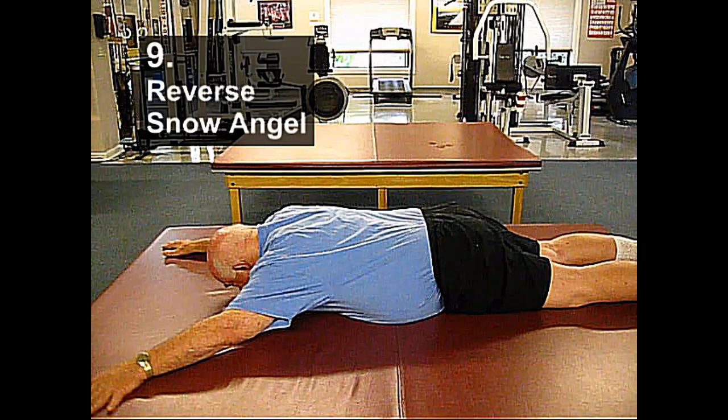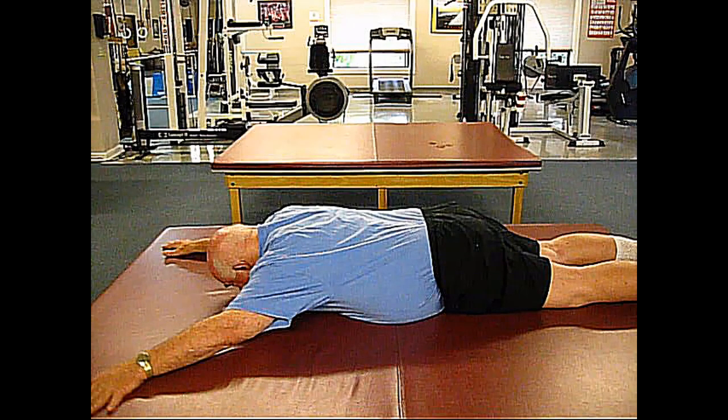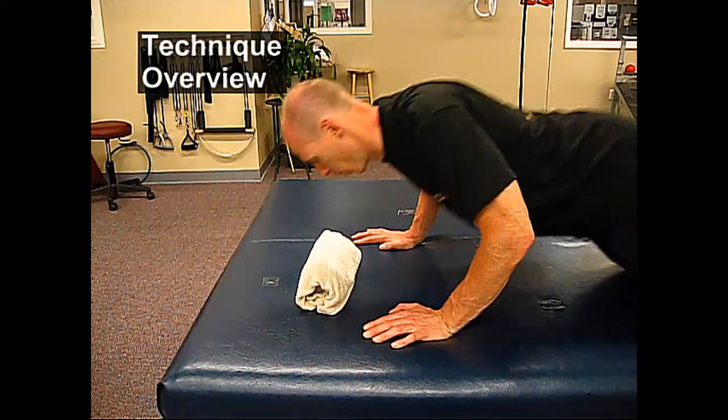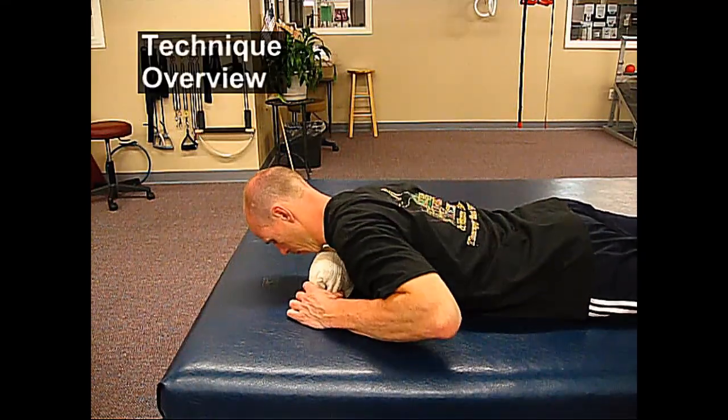Stretch number 9 is another great movement for rounded shoulder posture called a reverse snow angel. Lie face down with your body straight and put a roll of towels or a folded pillow underneath your chin and collarbones to support you.